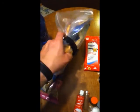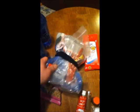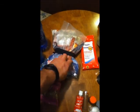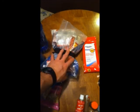And then if I do stop and have a meal, because chances are I'll probably have to eat something anyways, because you have to keep your fuel in you, just a Mountain House meal. I think I got a ramen noodle soup packet in there. Instant coffee packets, because I need coffee.